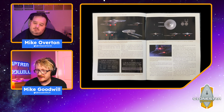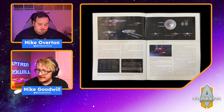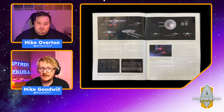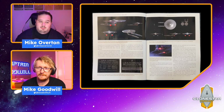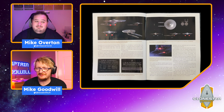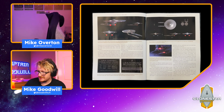Shall we move on to the actual ship? Yes. So, fun fact: NCC 1647, USS Farragut. Yep. NCC 1648, USS Europa. Yep. Very close together, these two, but vastly different designs. I have the Europa. Yes, you do.